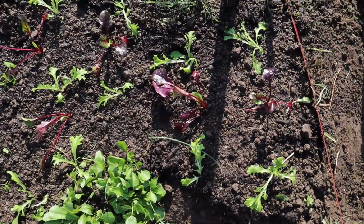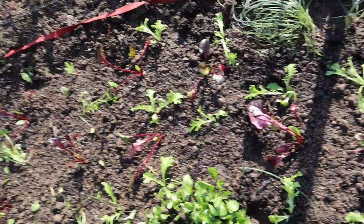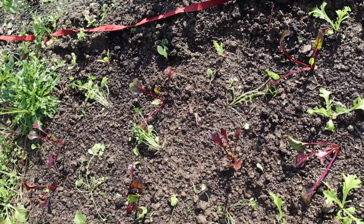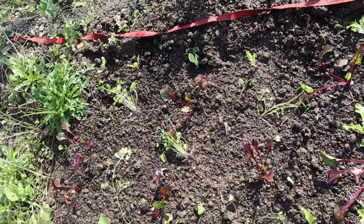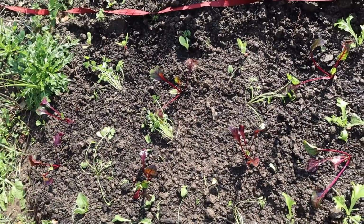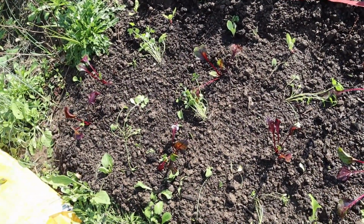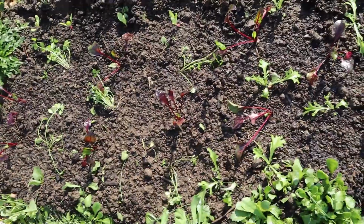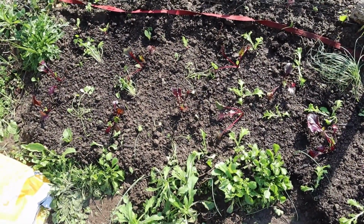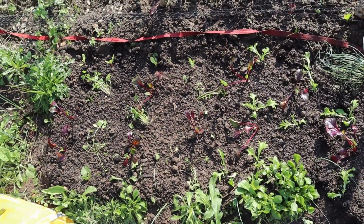And we have 10 lettuce plants, 10 beetroot, and 5 plugs of parsley, and 5 Swiss chard plants. We bought these from a local garden center, so hopefully this will be something that can take a little bit of frost if we have any.